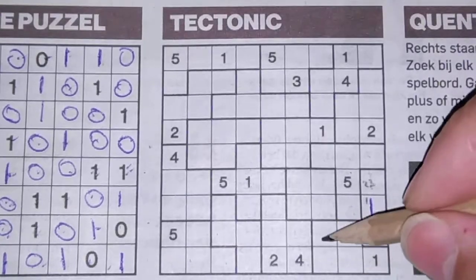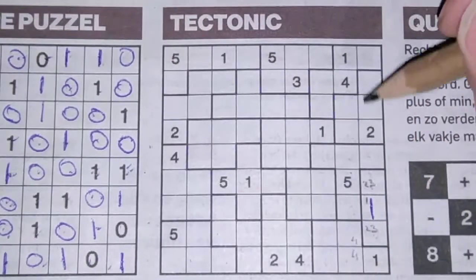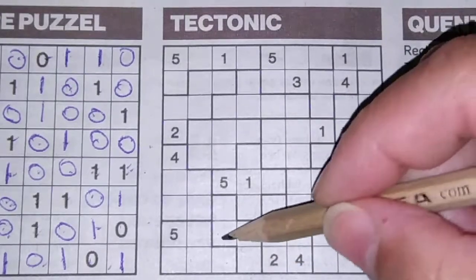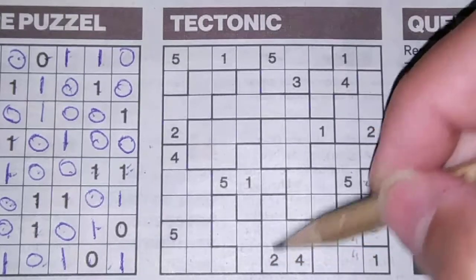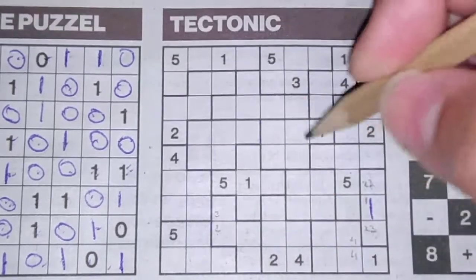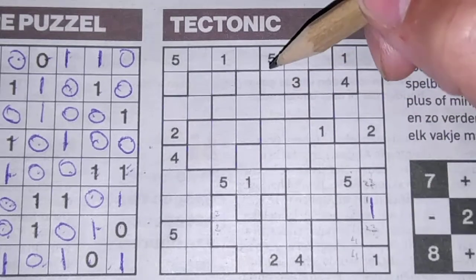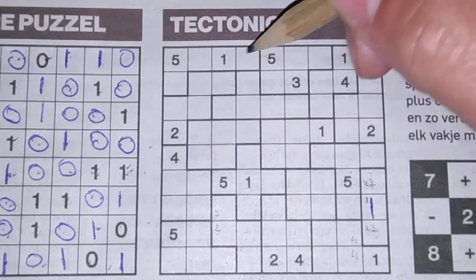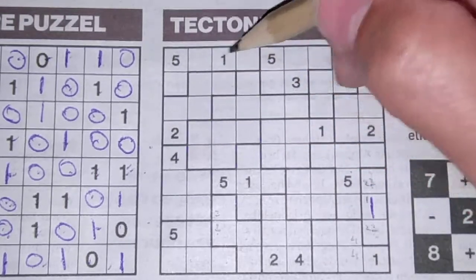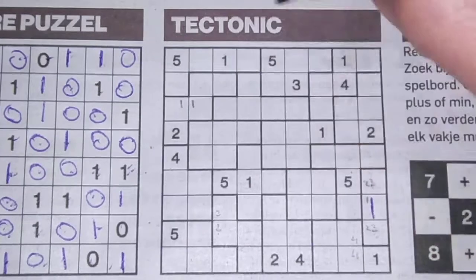We have a 4 here, so that means those 2 boxes cannot be a 4. The 4 should be here or there. Quadra box with 4 numbers. We have a 2 here. These 2 boxes cannot be a 2. The 2 should be here or there. Yes, I see here a 1. That means those 2 boxes cannot be a 1. The 1 could be here or could be there.